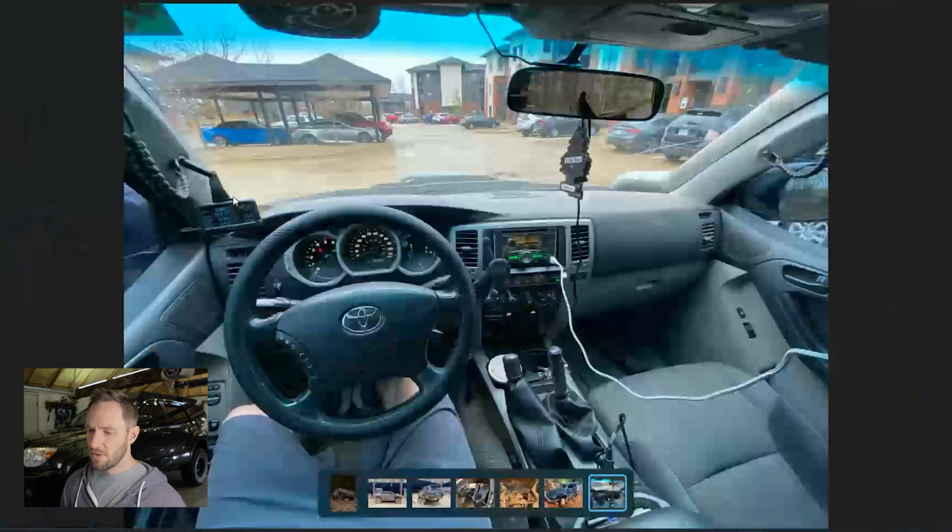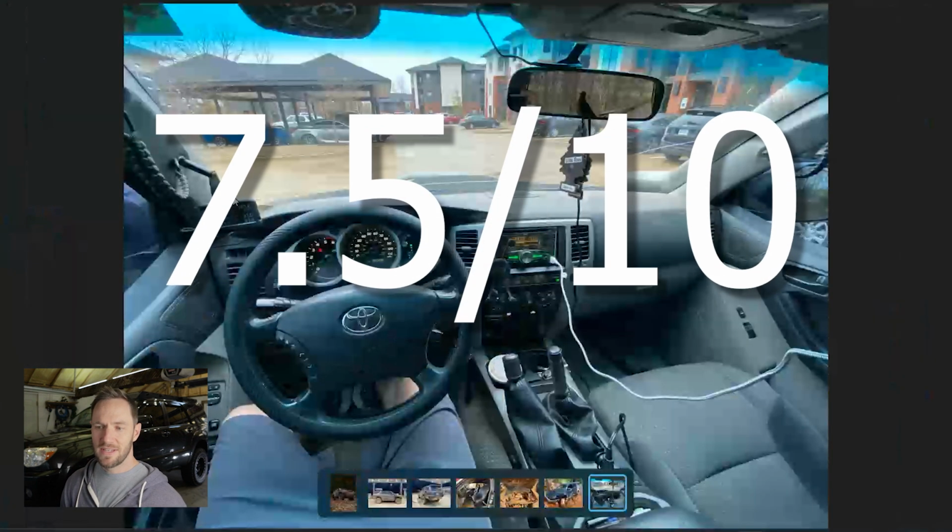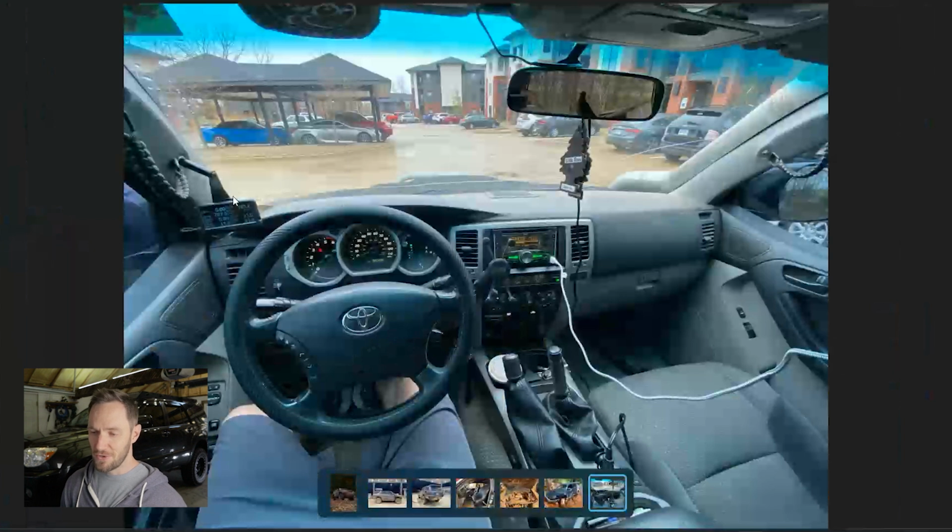Cool number 2, you are going to get a 7.5 out of 10 because you have a lot of functional work done to it, and it looks very capable, but sorry buddy, it's ugly. You haven't even painted your fenders or your hood yet.